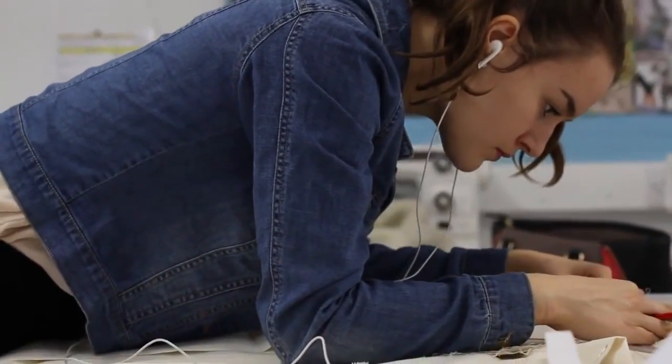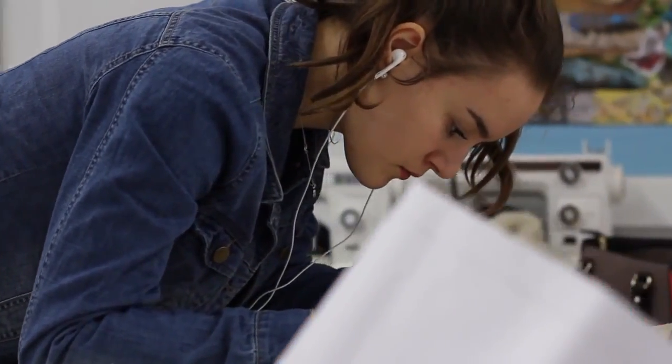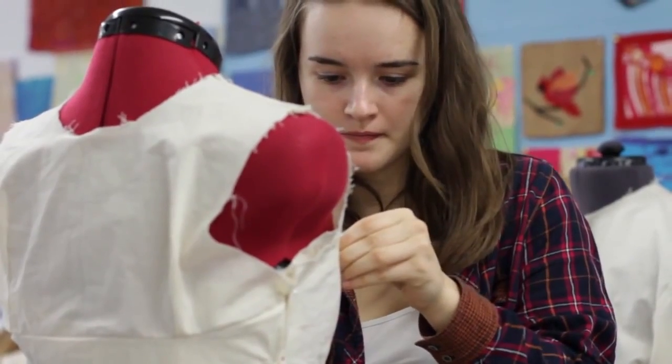Well, I wanted to do it ever since I was little, and I've grown up with it and I enjoy doing it. It's something that I really find inspiring. I learned how to sew when I was about 7 or 8, so I've basically been sewing, doing my own clothes and stuff since about then.